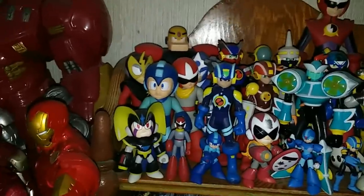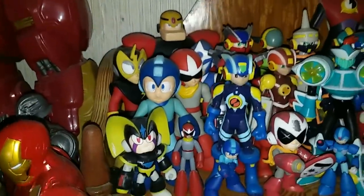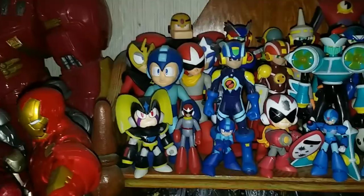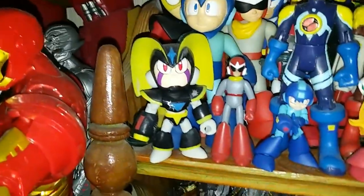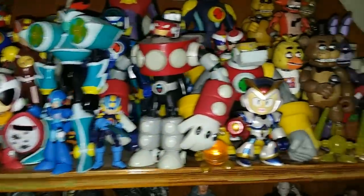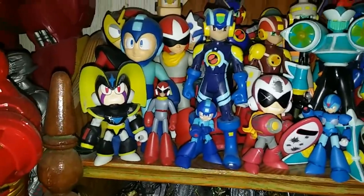Mega Man! Gotta love Mega Man. So I have all the older classic Mega Man figures they did early 2000s and re-released. I have some Kid Robot Mega Man stuff. Or was it Kid Robot? I think so. You know what I'm talking about. Those blind box ones. I actually got a few of those. I got Proto Man, Bass, and Mega Man X right there. Or was he Treble? I don't remember. I think it was Bass.